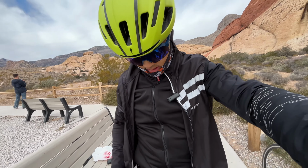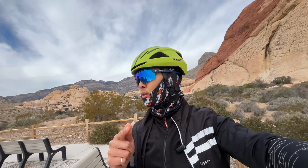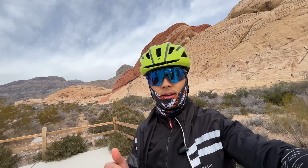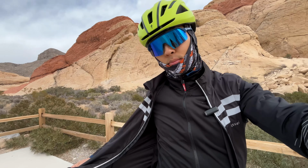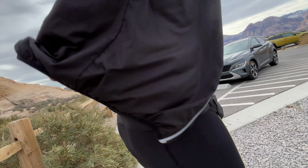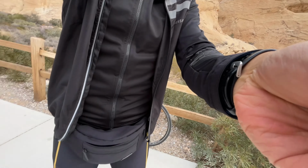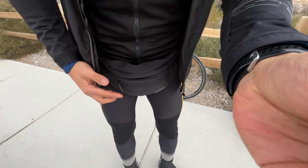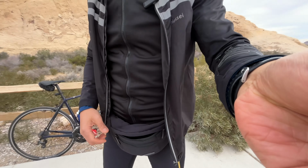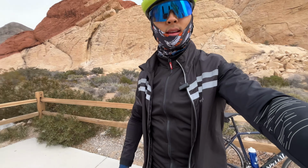Top secret tip. If you're riding in the winter and you need to bring a lot of stuff and you can't pack it all in your back pockets, as you can see, a lot of my back pockets are filled, you can actually bring a pouch, as you can see right here. This pouch houses a lot of things that I need. And on the plus side, when you're cold, it provides a nice wind barrier from the cold.